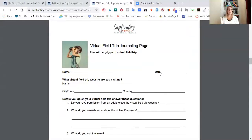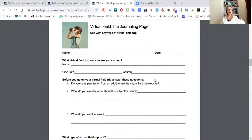So the other part of the virtual field trip bundle, the journaling bundle, is this journaling page where we're talking about where you went and how you can step through it. And this creates a little bit of independence for the kids, but you can also do it in a group setting or in a family setting. And you're just asking questions. First of all, you want to make sure that your kids are going places you want to go. So we throw that in there. Make sure you have adult permission to go to this specific website.